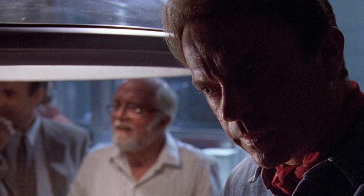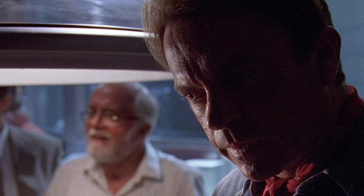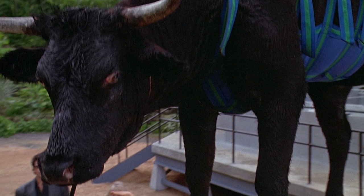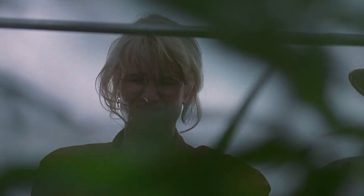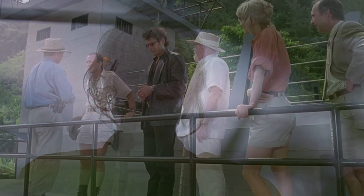To which he is given the answer that it's a velociraptor, much to his horror. We are then shown the full body of a cow being hoisted into the velociraptor paddock before we hear the disturbing screams of the creatures, viciously ripping off flesh from the cow, which is screaming in pain and agony.